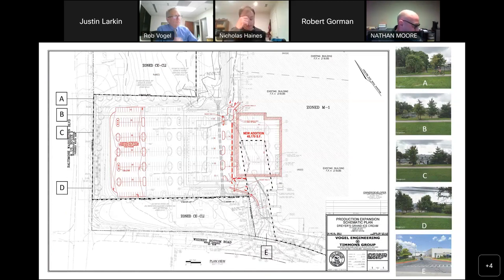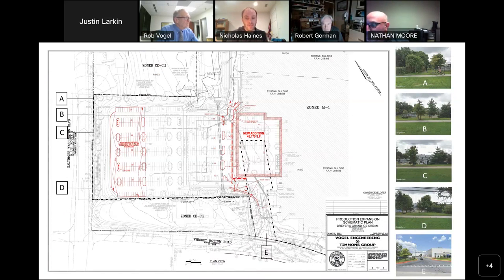As Rob and Mr. Moore explained, this is the second separate Dreyer's Ice Cream expansion project, as it were. This specific project has a strong presence on Route 1. The addition is front and center. The parking lot shown here in the expansion was included, like Rob said, on STP 0540, but was never constructed. It's right up on the roadway for the most part.